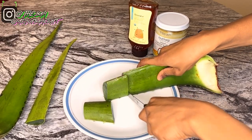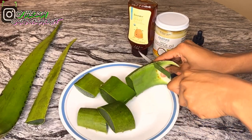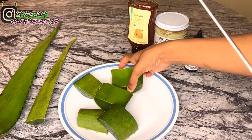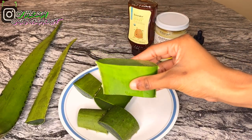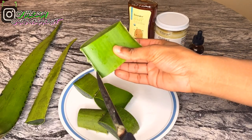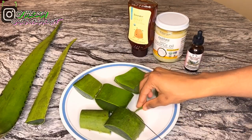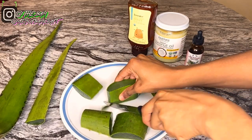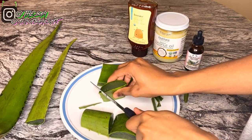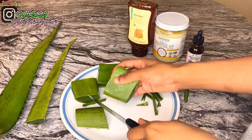And then you want to cut your aloe vera into huge chunks, and once you get to the white part, you can just throw that away because you don't need that at all. Then you want to cut the prickly stems off the sides of your aloe vera chunks. And y'all, to make your life so much easier, I suggest you cut the stems off first when the aloe vera is whole before you cut it, just to not do the most like I am right now. So cut the stems off first and then cut your aloe vera into your big chunks.